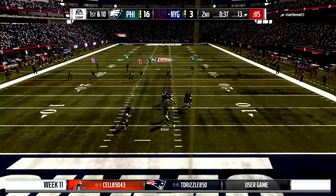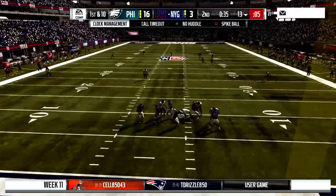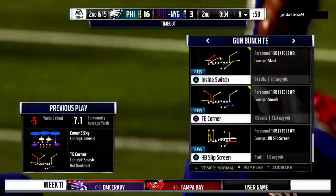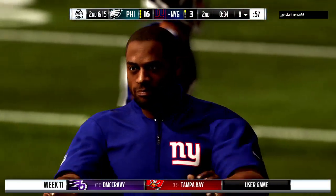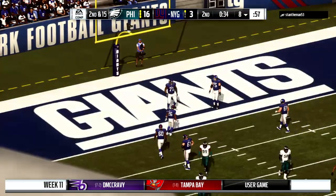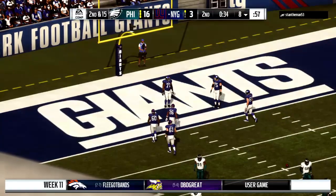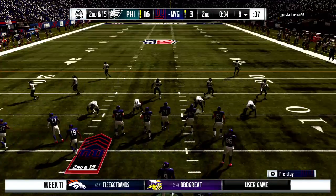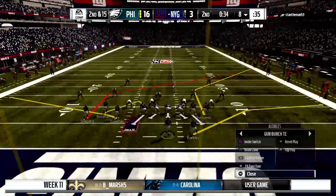Trying to shake off the interception from the last drive. He'll look to throw. In trouble here, and down he goes. Back at the 8-yard line. Now before this second down play, we'll get whistles and a timeout, as the clock will stop with 34 seconds to go before halftime. Coming up now on a 2nd and 15 following that sack.